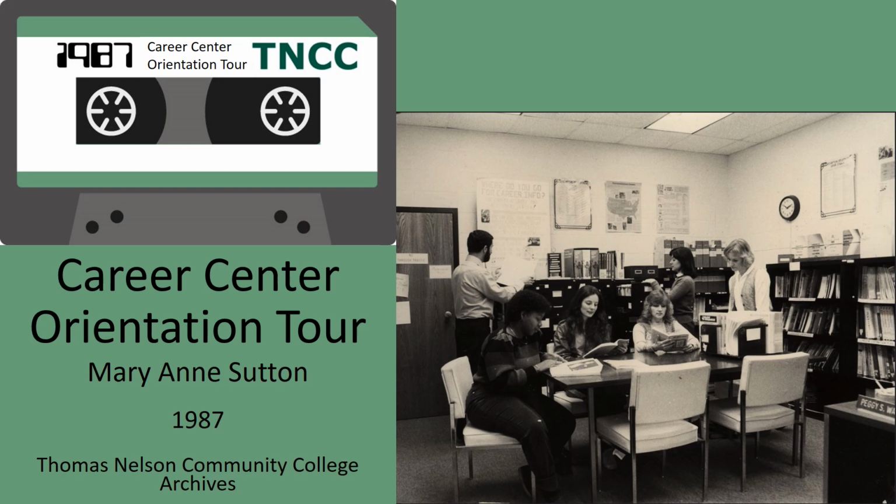Our first stop is in the hallway directly outside the Career Center. Proceed to the hallway and begin the tour directly outside the doorway of room 209. The Career Center provides a number of services. One service is providing job vacancy information. In front of you, you see Stop 1, the job board.